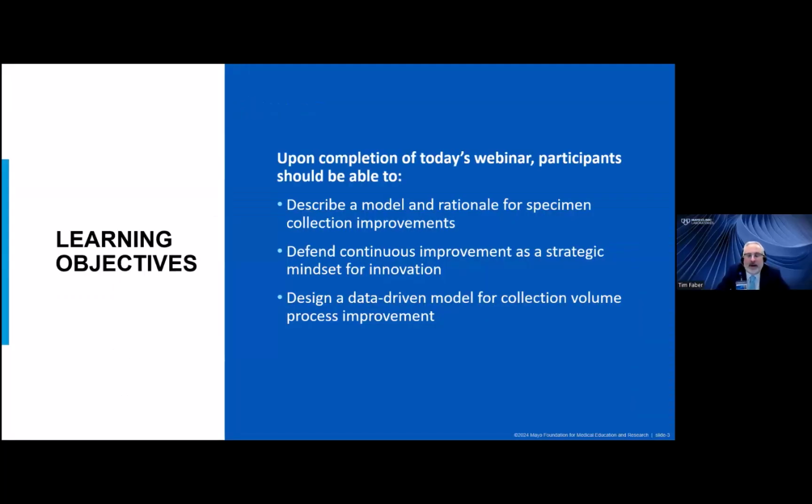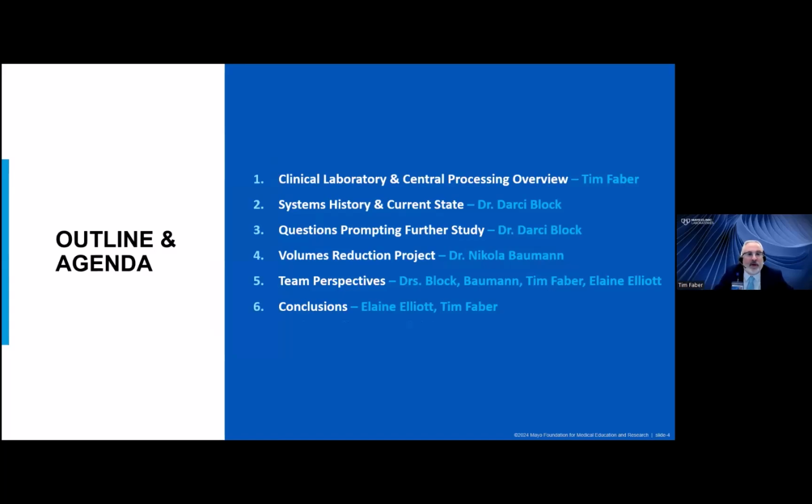Okay, so I'll get started. From a learning objective standpoint, upon completion of today's webinar, participants should be able to describe a model and rationale for specimen collection improvements, defend continuous improvement as a strategic mindset for innovation, and design a data-driven model for collection volume process improvement. From an outline perspective, for the structure of today's discussion, I'll be providing a brief overview of our operations. Dr. Block will provide some information about our history, our current state, and some key details to consider. Dr. Baumann will be sharing information about our volumes reduction project, and then our team of presenters will be sharing our perspectives on our efforts, and Elaine will be wrapping up with our conclusions.